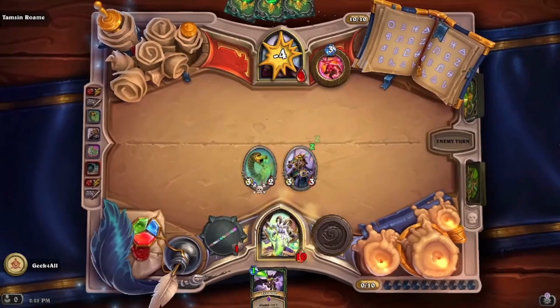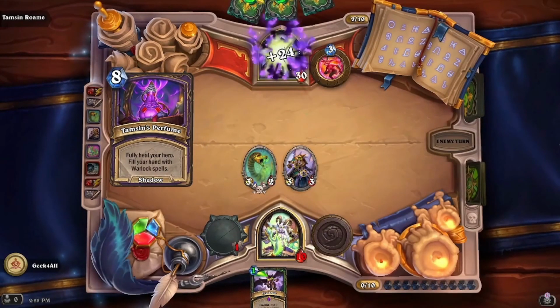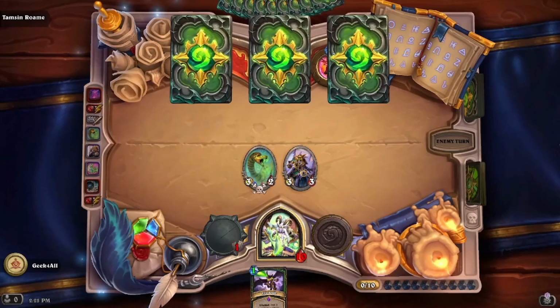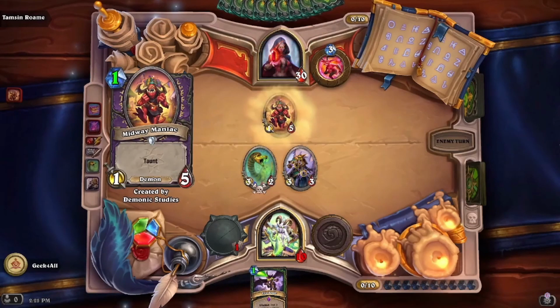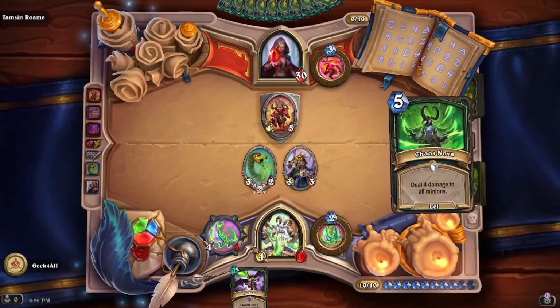All right, come on, baby, we can do this. What? I had to do 90 damage this game.